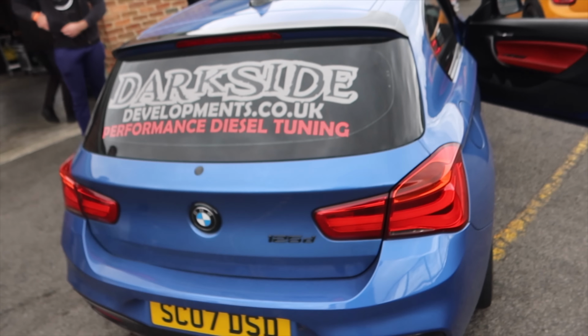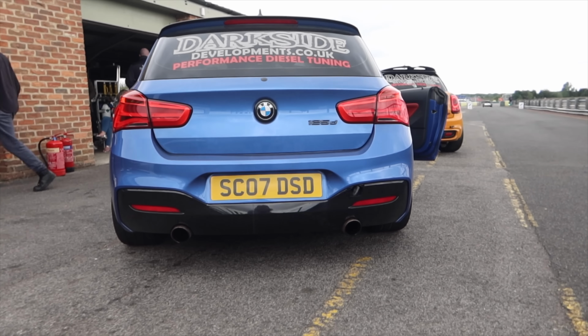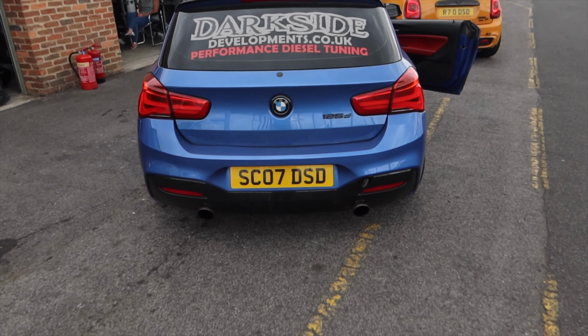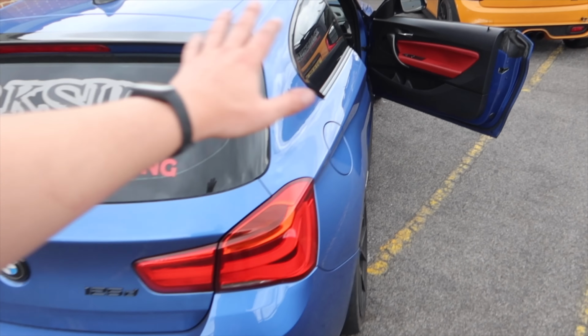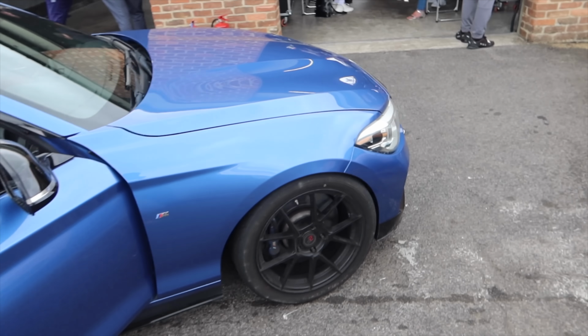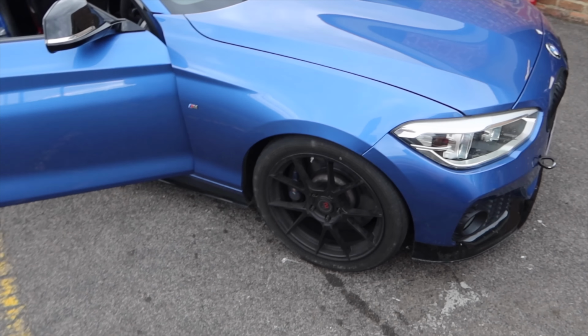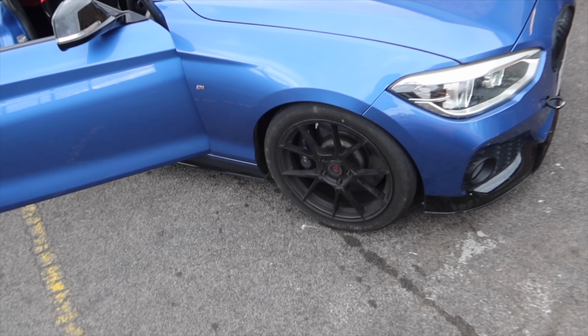Alright, we're all rigged up then for another diesel track car review. 125D. Yeah, I don't know what power it is or anything. I guess it's all about the torque. Scott's just had a spin in this, so the marshals will be keen on us if we do any silly driving, but we should be alright, I think.